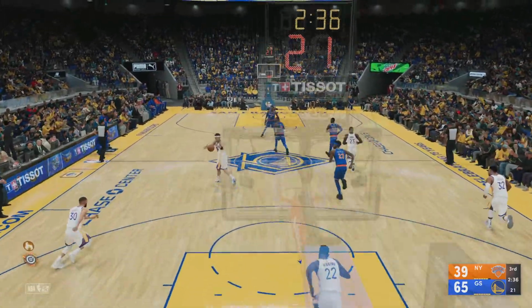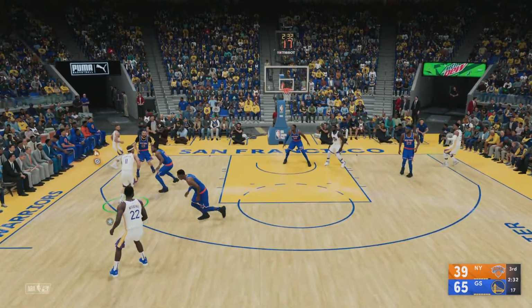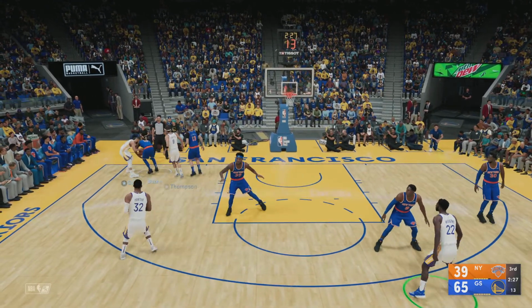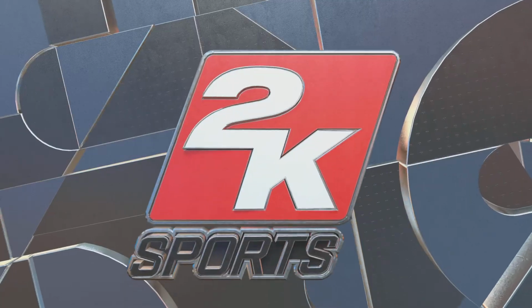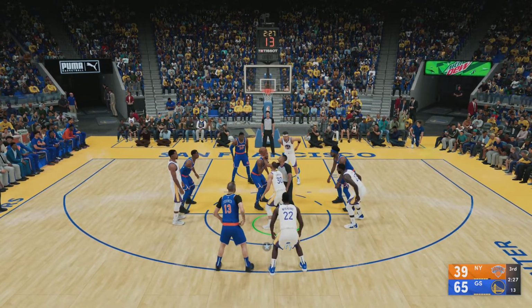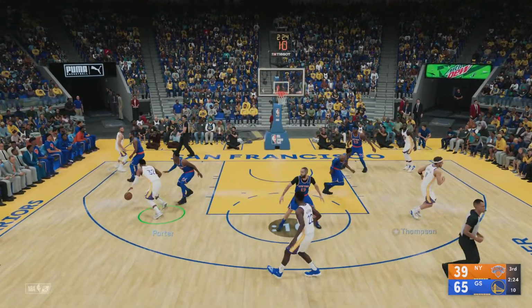Nice. Alright, let's go, come on, Thompson. Never mind, don't come on, Thompson, because Curry's back. Are you gonna guard him like that? Let me get that jump ball. Oh, that's not fair. It's on Kurt. Oh my gosh. It's going to be on Kurt. This is not fair. Yes, never mind. Yes, it is. It's the most fair this game has ever been.